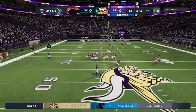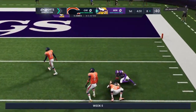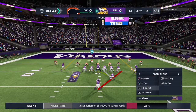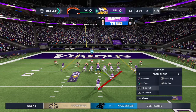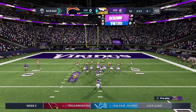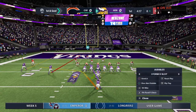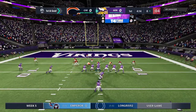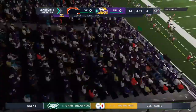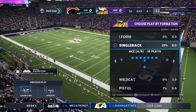Back to throw. James. This will be caught inside the 10. And he's brought down, but not before he reaches the 8-yard line. He got 29 yards that time. They'll run with Cook. And a nice pickup there. He gets about 5 down to the 4-yard line. So that run gets him about halfway home. Yeah, it's now 2nd and goal.